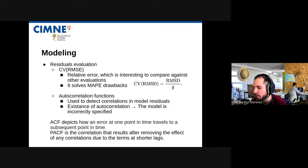And the PACF is the correlation that results after removing the effect of any correlations due to the terms at shorter lags. To be more clear, the PACF is used for the evaluation of the autoregressive orders in the ARX models. And the ACF is very easy to understand if we are committing some error that travels in time to the subsequent point of time.